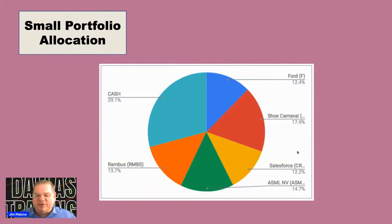I'm still not fully invested. I was selling into some. I did take profits last week, so I definitely have a little bit of spare juice here. I'm still in Ford, just doing good.